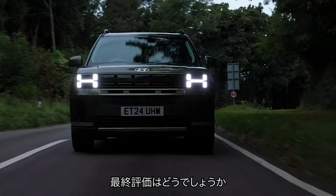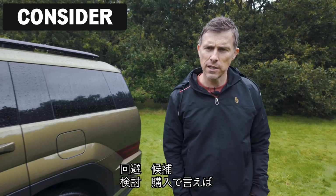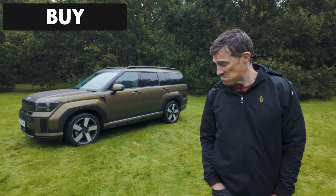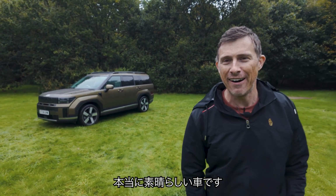So how does that affect my overall verdict? Should you avoid, consider, shortlist, or just go right ahead and buy the new Hyundai Santa Fe? Well, I reckon you should just go right ahead and buy it. It really is a brilliant car.